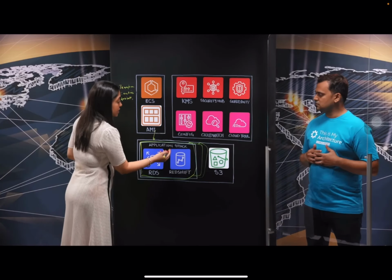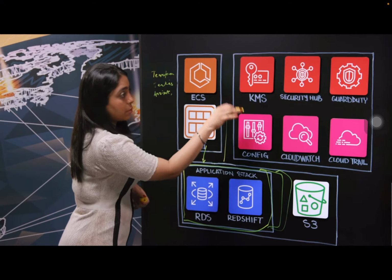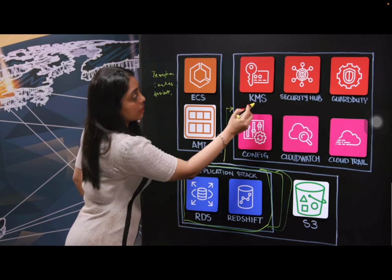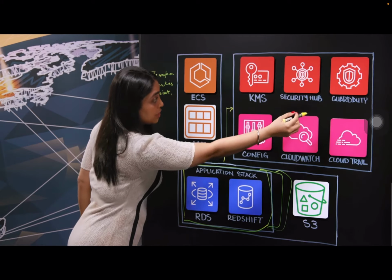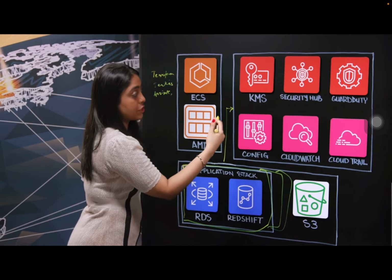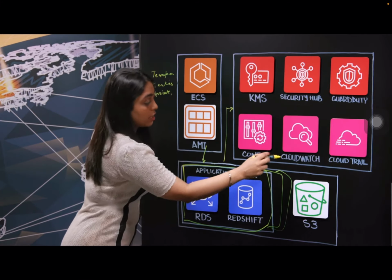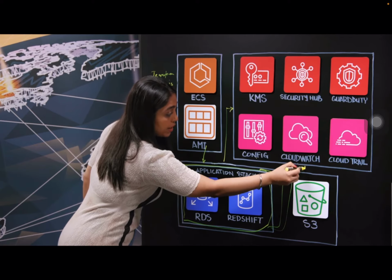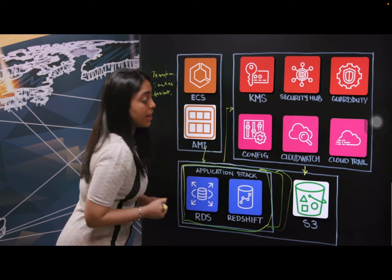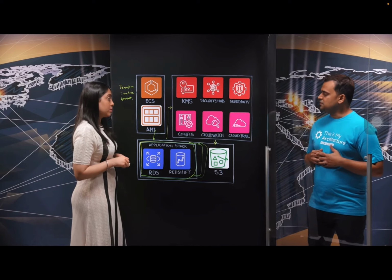In our application stack and our processes, we achieve this using native AWS services. Namely, KMS, Security Hub and GuardDuty give us the standard of security we are looking for. And then we automate security response to incidents using AWS Config, CloudWatch, CloudTrail. Not to forget, S3 is used quite heavily as well to provide end-to-end data encryption, both in transit as well as at rest. That's fantastic.